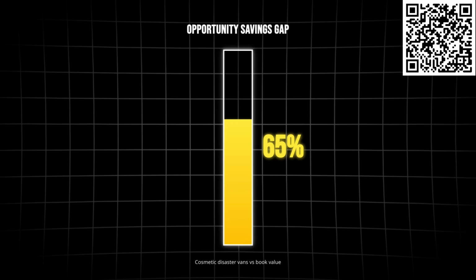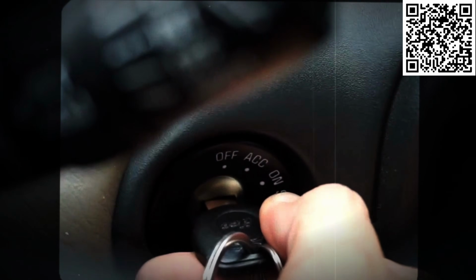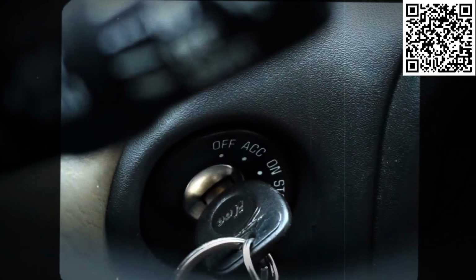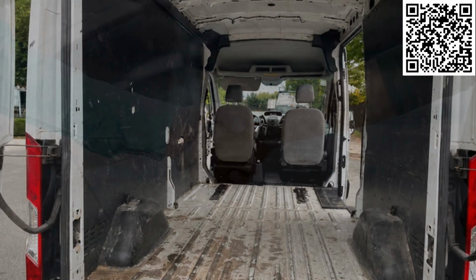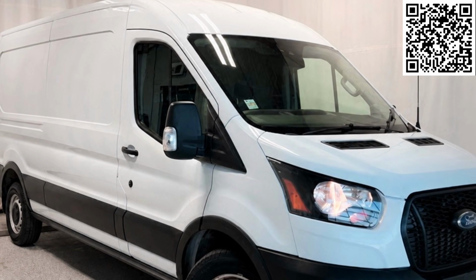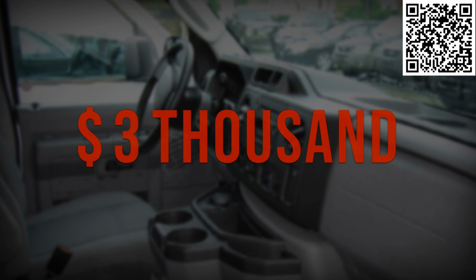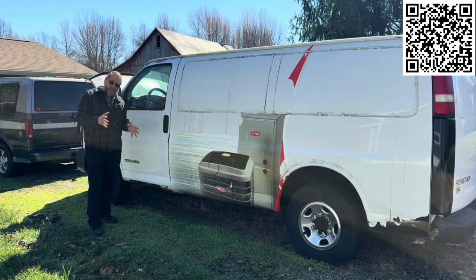Cosmetic damage has zero effect on whether a van gets you from point A to point B. Zero effect on whether the engine starts reliably every morning. Zero effect on whether the heater keeps you warm in January. But cosmetic damage has a massive effect on what people are willing to pay. A van with perfect paint and a clean body brings $2,000 or $3,000 all day long. The exact same van with oxidized paint and parking lot dents, the seller can't give it away.